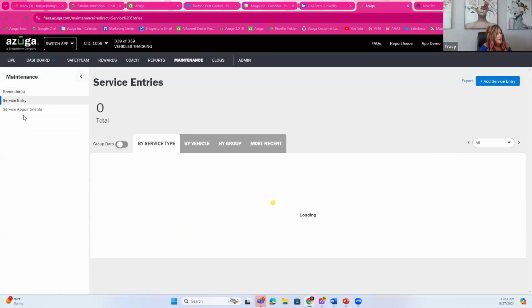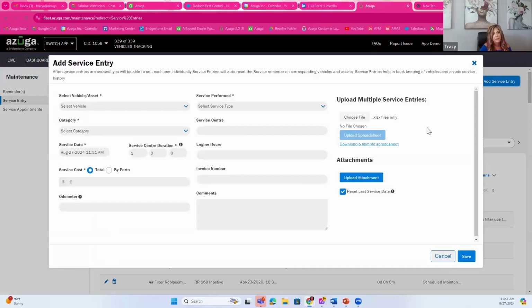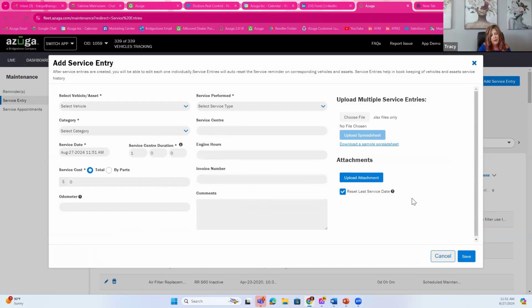And then you also can do a service entry. So a service entry would be something like whether they did it on site or they outsourced it and took it to, say, Firestone or Jiffy Lube. They can put in the service entry here by selecting the vehicle and then the service that was performed. So maybe they had an oil change. And then you can also upload any sort of receipts or photos if there was some heavy duty maintenance. And you can kind of consider this as your maintenance e-file.